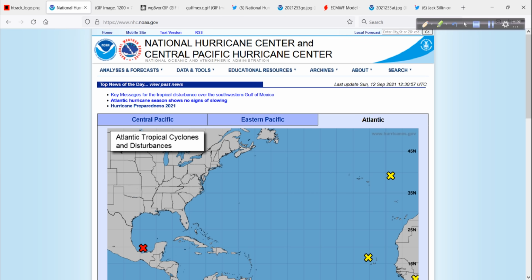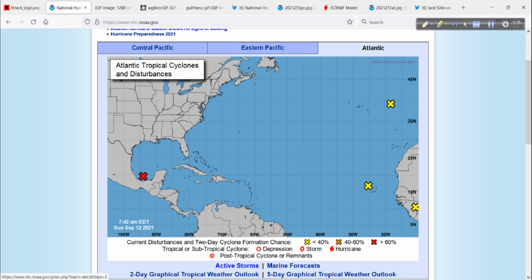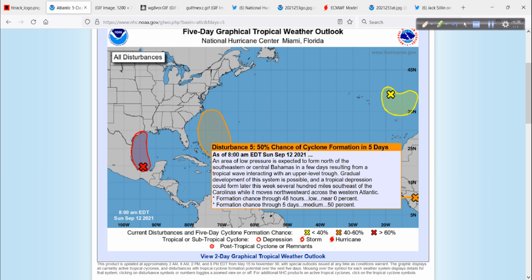Talk about what's happening out there. Very busy today with several areas to watch. Invest 94L, well on its way to becoming a tropical depression, more than likely. And we're going to delve into this much closer here. Then we have other systems. This is the 2-day outlook. If we broaden it out to 5 days, you can see the map gets populated with 5 areas of interest. This next feature off the coast of the southeast United States will take a little bit longer to develop.